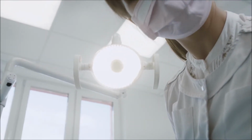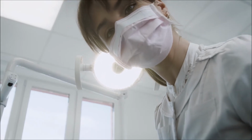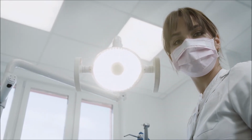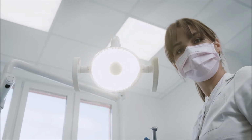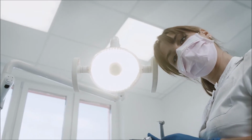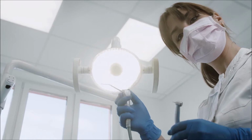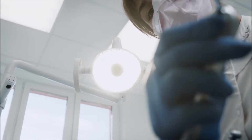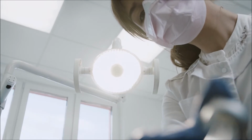Whitening toothpastes and rinses. How to get stains off your teeth? Over-the-counter toothpastes, gels, and rinses help remove some surface stains. Many of these products contain mild abrasives, chemicals, or polishing agents. Unlike bleaches, they don't change the natural color of teeth.